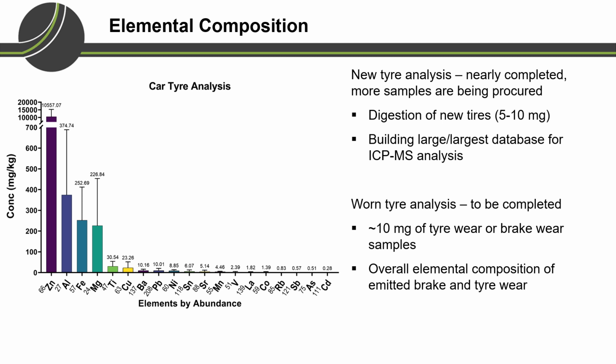So how this analysis has worked so far is that we've digested new tires, about 5 to 10 milligrams, and then run ICP-MS on this. We're trying to build the largest database that's available right now. Right now we just have a very large database, but we're hoping to have the largest database. And we currently have about 40 samples that have just come in that we're going to be able to use to help bolster this as well.